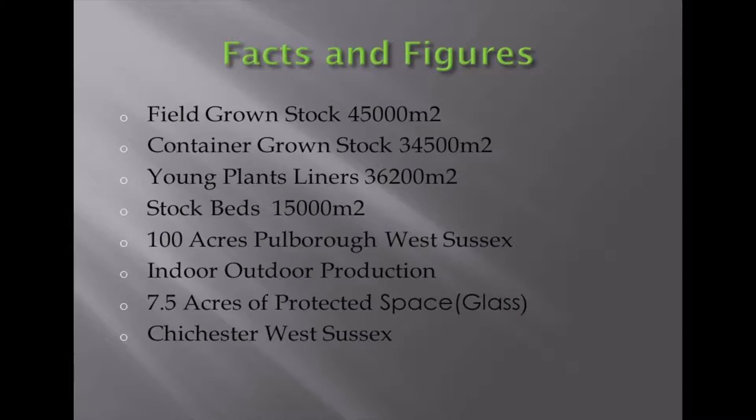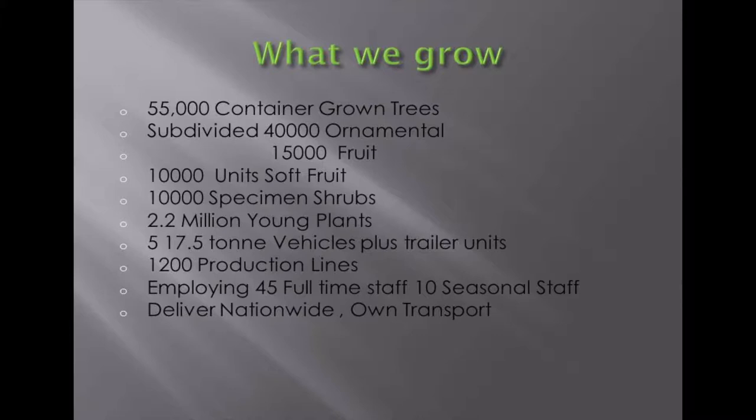So based on 100 acres of land in Pulborough, West Sussex, as we've just said, we've got indoor and outdoor production, and we've got 7.5 acres of protected space, i.e. glass, at Chichester, West Sussex. What we grow: 55,000 container grown trees, subdivided into 40,000 ornamental trees, 15,000 fruit trees, 10,000 units of soft fruit, 10,000 specimen shrubs, and about 2.2 million young plants. All delivered nationwide by our own transport, 5 17.5 ton vehicles, plus trailer units, spreading over 12 production lines, employing 45 full-time staff, and up to probably 10 seasonal staff.